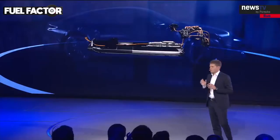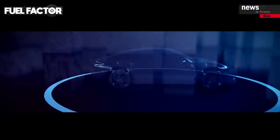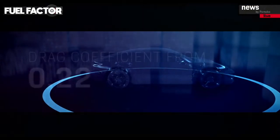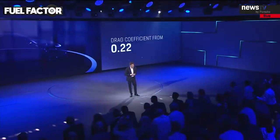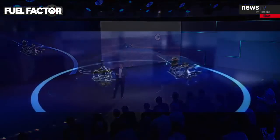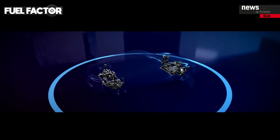Aerodynamics, also extremely important for range. We have succeeded in an outstanding drag coefficient of only 0.22 without any compromising on the design, which you will see later. The chassis has always been part of our core expertise, and the Taycan is taking this expertise to the next level.